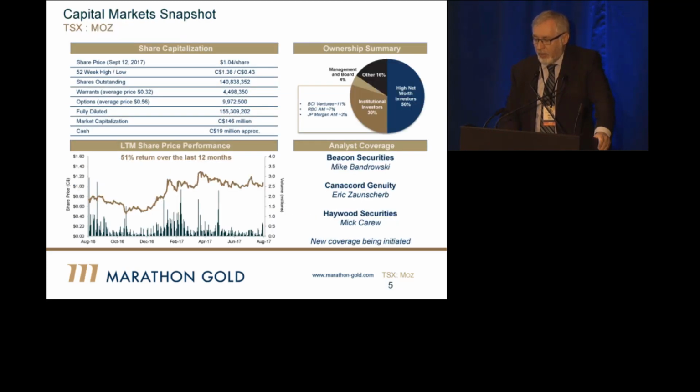Just a cap shot, we're hanging in around $1. We're going through a period of changing of share ownership. A lot of people that bought stock at 20 cents and 30 cents are taking their profits, and other people are coming in, so we're just in a state of flux, really. We do have increased coverage. We've got Beacon, Canaccord, and Haywood, and there are 2 other companies that will be initiating coverage over the next few months as well. So we're moving up.